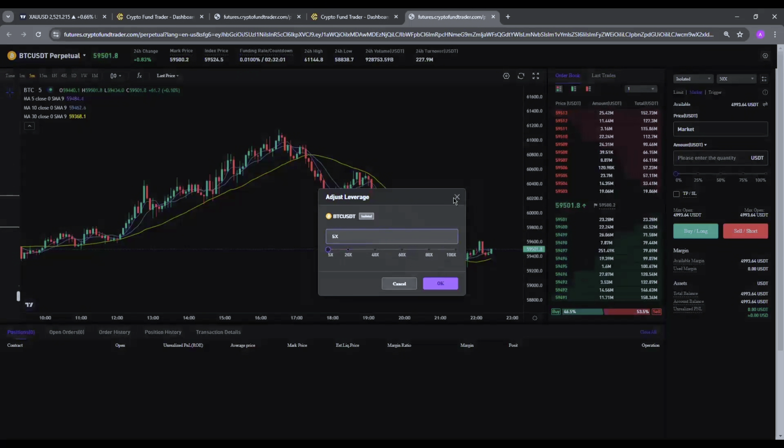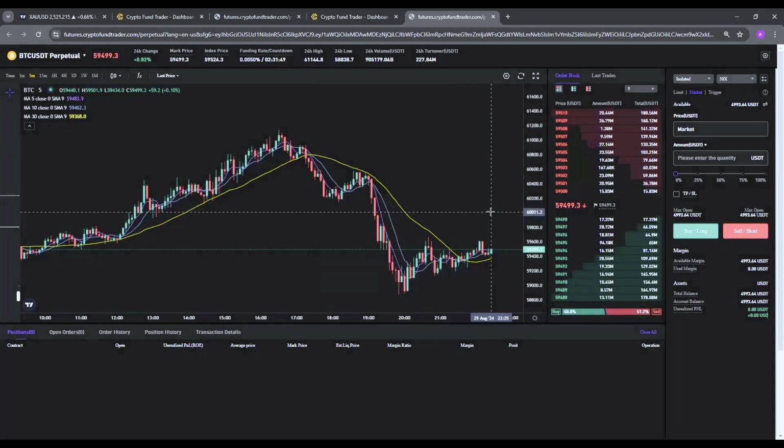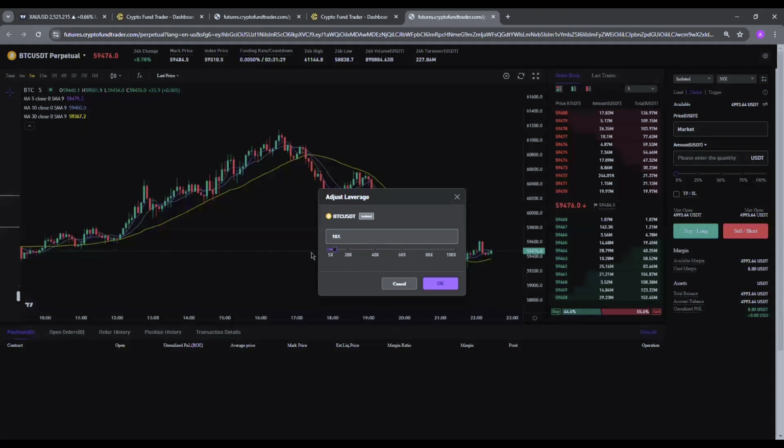have $60,000. You can see that BTC is around $60,000 right here. Let's take for instance BTC at $60,000. If BTC rises by 1%, 1% of $60,000 is $600. So it's rising from $60,000 to $60,600. Yeah, that is 1%. Your leverage is going to be times 5. So if you choose times 5, and BTC rises by 1%, 1% times 5 is going to be $5.